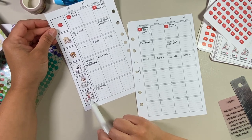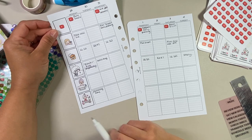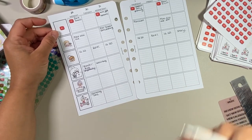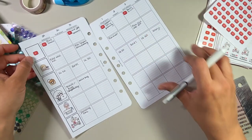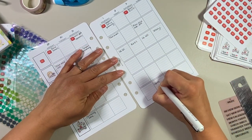And then this is technically journaling or planning, but basically anything that requires my attention in the admin field. So for instance, I do need to update my website. I just don't know what day I'll be doing that. So technically I could say Friday, I could say update website Wednesday.